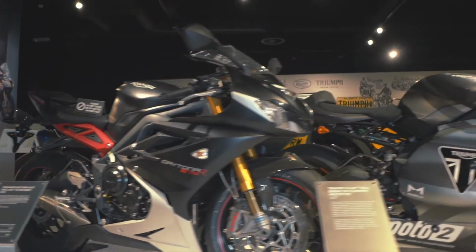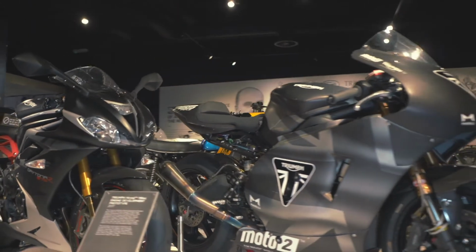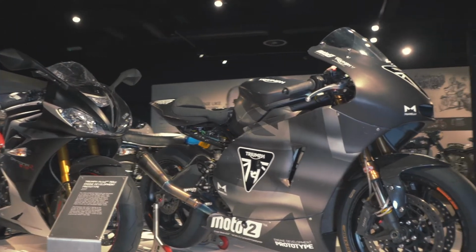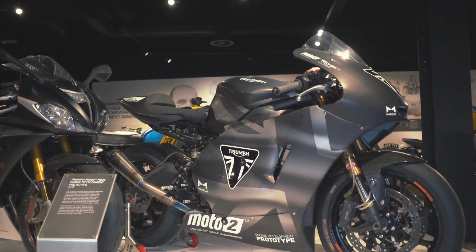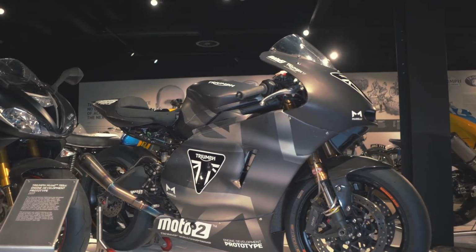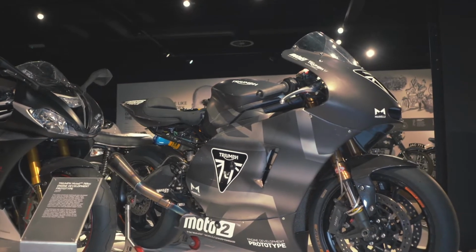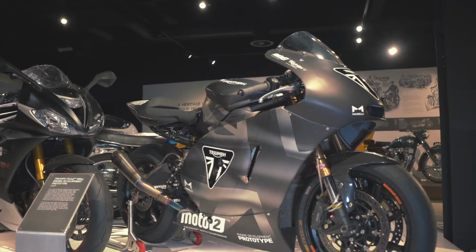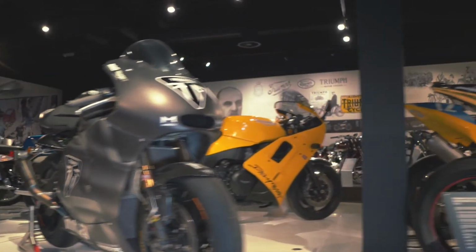Going a little further along, we've got the Moto2 mule bike. Now this was a development bike that we built. We built two of these to develop the Moto2 engines. This was all about testing the engines rather than testing the chassis, but they really did acquit themselves really well. Bikes were very quick and really showed that we had a very, very strong engine for Moto2.